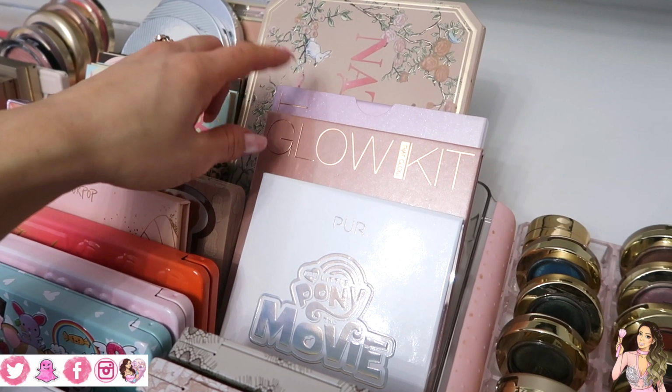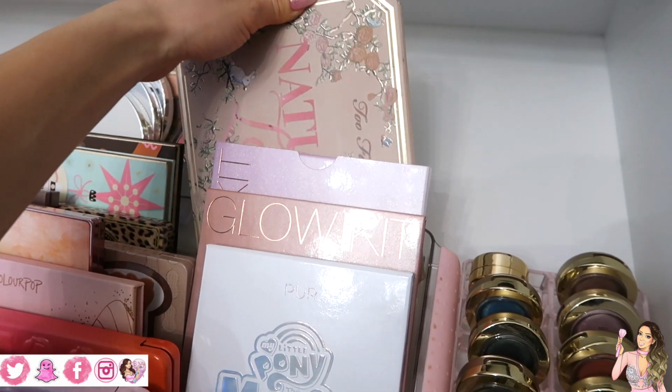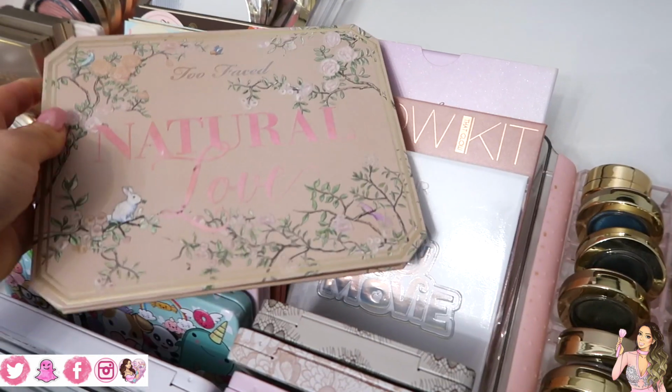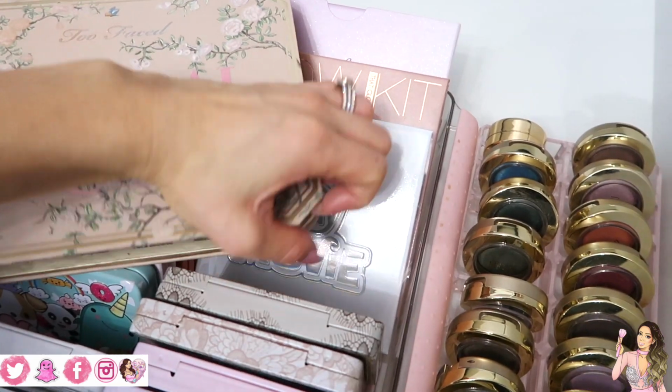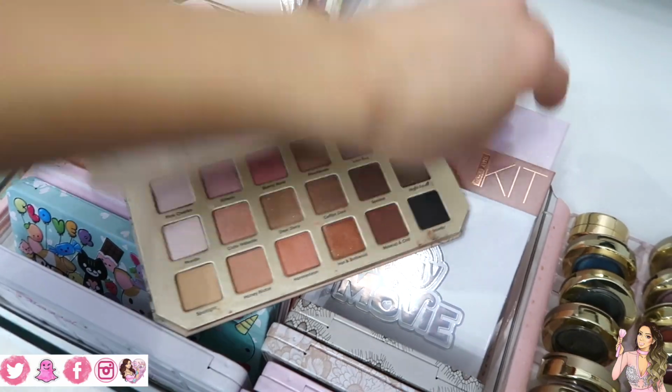And then right behind there, we got the Glow Kit by Anastasia. And then another Glow Kit. And right here, the Natural Love palette by Too Faced. So this was also a really gorgeous palette. It's so big. A lot of gorgeous neutral colors, and yeah.